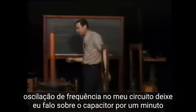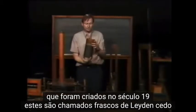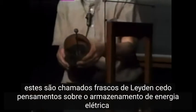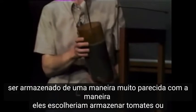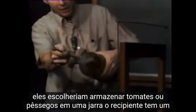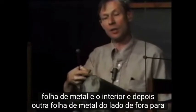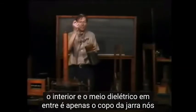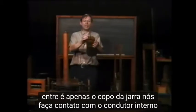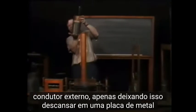Let me talk about the capacitor for a minute, because they're very interesting things that were devised in the 19th century. These are called Leyden jars. Early thoughts about the storage of electrical charge, conceptually, the idea that occurred to people was that it should be stored in a way very like the way they would choose to store tomatoes or peaches, in a jar. The container has a metal foil in the interior, and then another metal foil on the outside. So there's an electric field between the metal foil on the outside and the metal foil on the inside, and the dielectric medium in between is just the glass of the jar. We make contact with the inner conductor with this spring-loaded device that has an electrode on it, and we make contact with the outer conductor by just letting this rest on a metal plate.